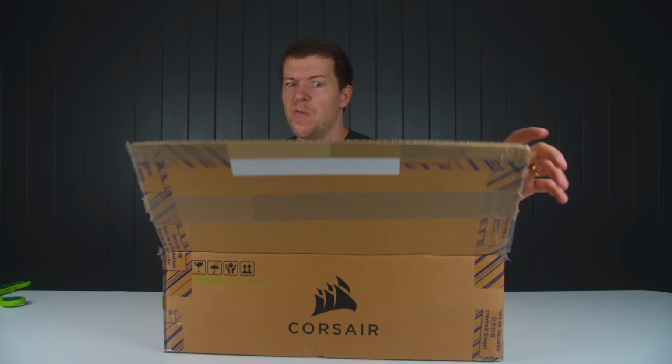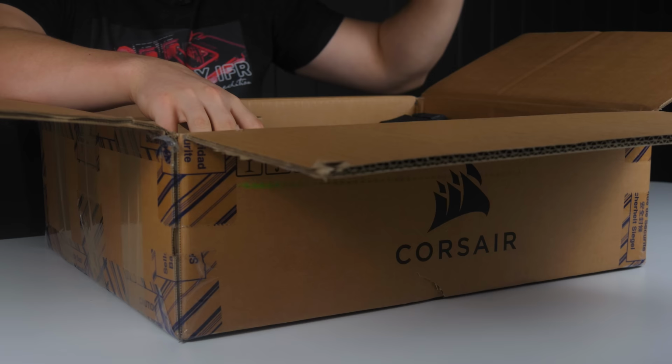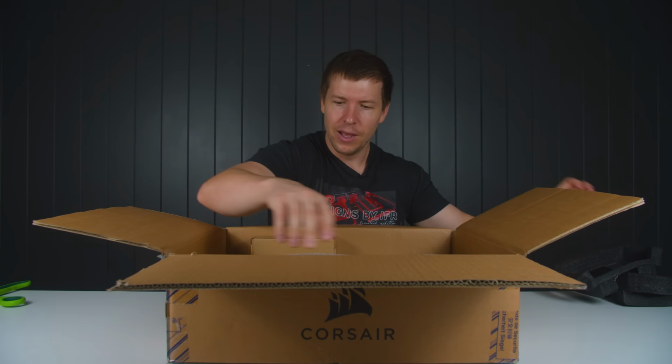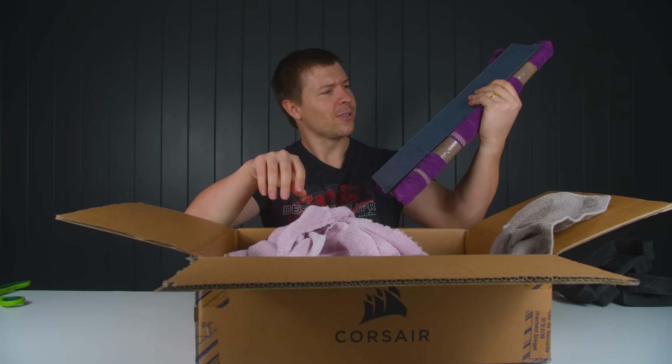So let's go ahead. Oh, he's packaged it well. I think he's used power supply ends to try and keep it nice and safe. It's also in a towel as well. Really good packaging here. Two towels actually. Keep it really safe. So we've got another section to unbox. Give me 1 second, I'll be right back.